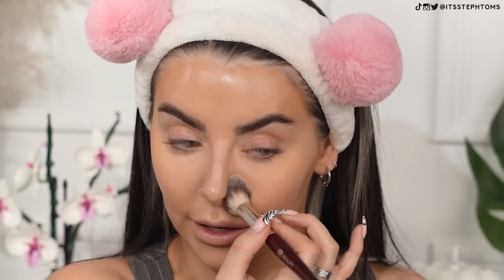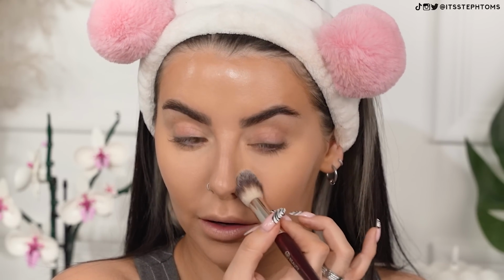That actually looks really good. I'm just patting it on the back of my hand, just so I'm not taking a crap ton of powder. And I'm hoping, because obviously this powder here has a bit of a yellow undertone, it's the honey one, that if I really bake it onto where my bruise was, then it should almost give me a little bit more coverage.